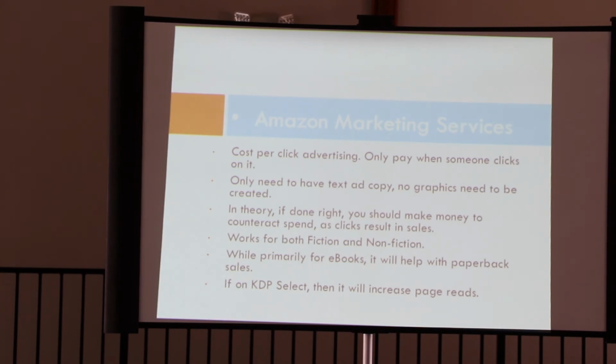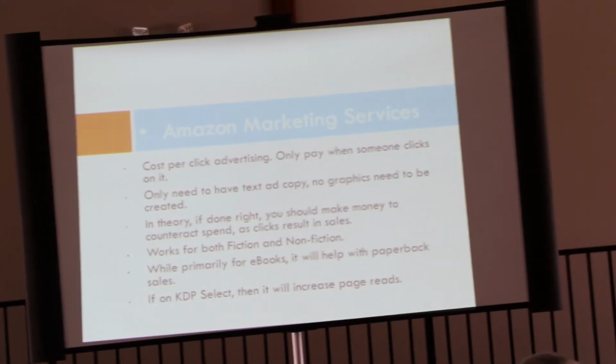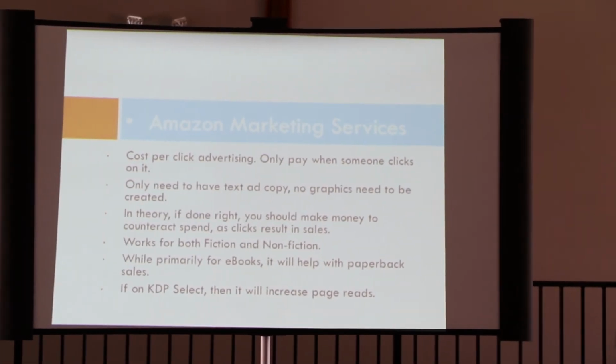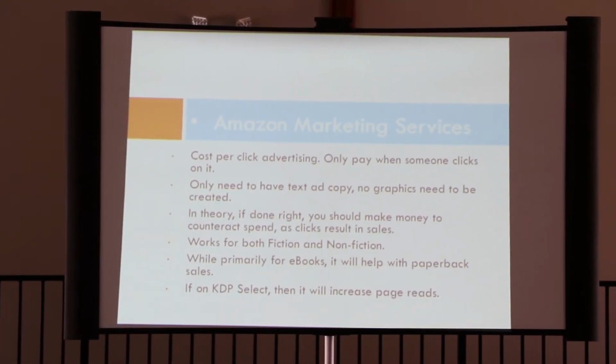But on KDP Select, because you get paid per page read, and on their version mine is 597 pages, when they calculate every month, I make about $2.47 a book if somebody reads my entire book on KDP Select. So if people are reading your whole book, you're going to make more money, because they can download it for free, and you still get money for it. So I highly recommend it.